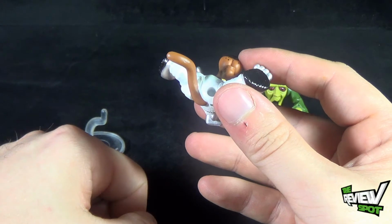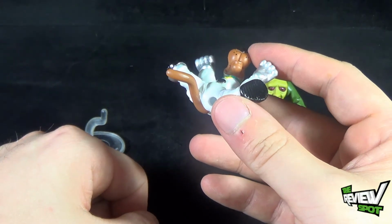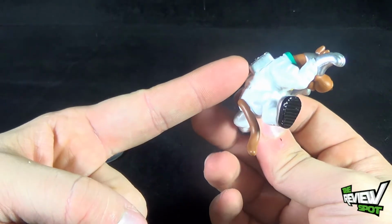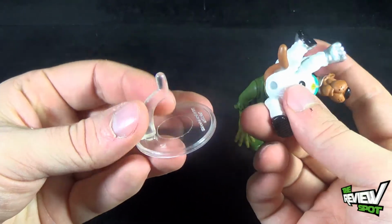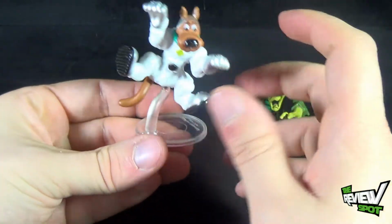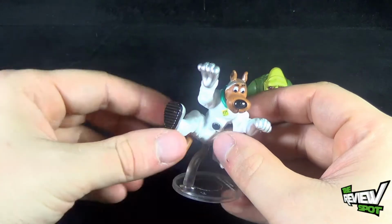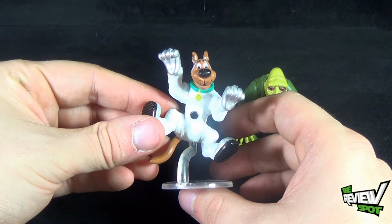However, there is a hole. I can't believe they put the hole there. There's a hole on the back of Scooby-Doo, or on the bottom of Scooby-Doo. They should have almost made the backpack a little bit bigger and put the hole there, but nope, they put it right down there. It does come with a clear stand. Yoink! Sorry, Scooby. I'm just going to put that on like so, and you can have Scooby-Doo floating somewhat. Not a bad piece, but yeah, I don't know.